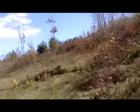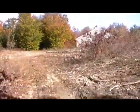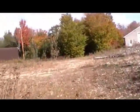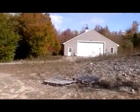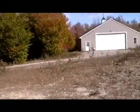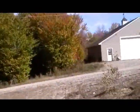Get a lot of blackberries here in the summer. See a lot of stuff like bears, moose, a bunch of turkeys, a lot of deer. A lot of deer walk through this property day and night. It's not uncommon to find a deer at night when you're coming up the driveway. Now we've made a complete circle back down to the lower end. So I'll bring us back up to the top.